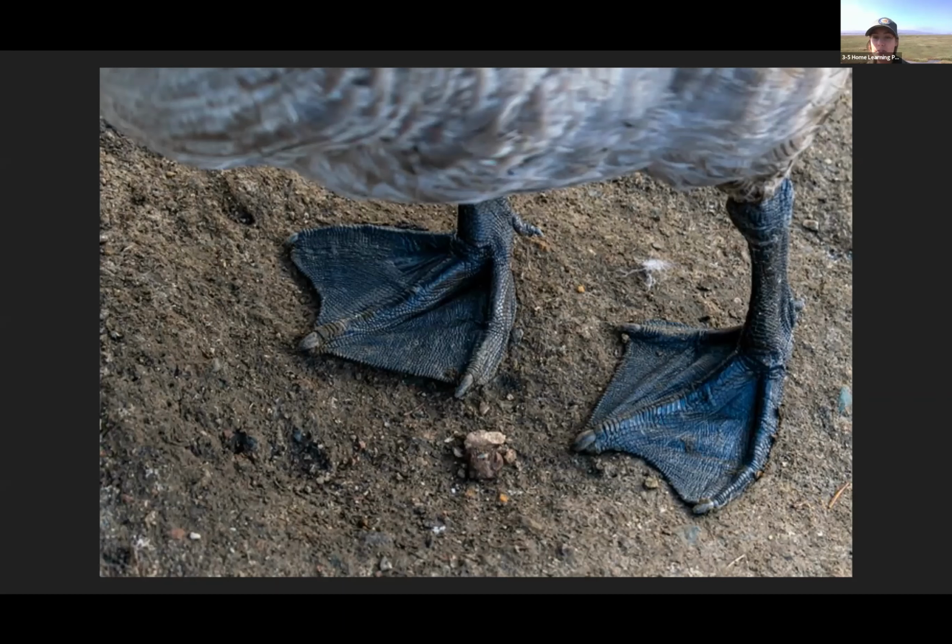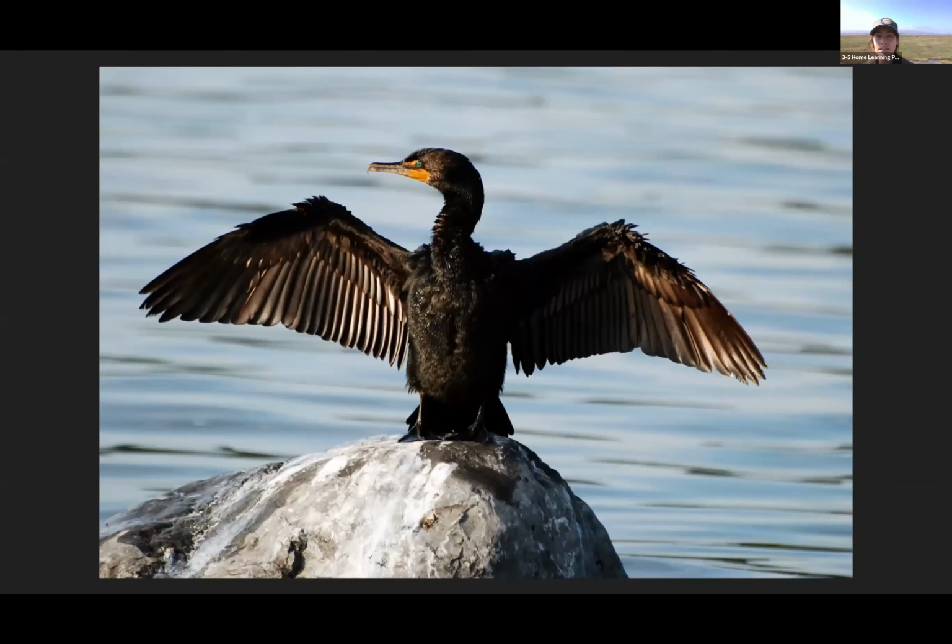Another physical adaptation that we see is, drum roll, their wings. Their wings are a little bit different than typical land birds. Give you a moment to check out this picture. This is of a cormorant, and this bird can be seen in Morro Bay.